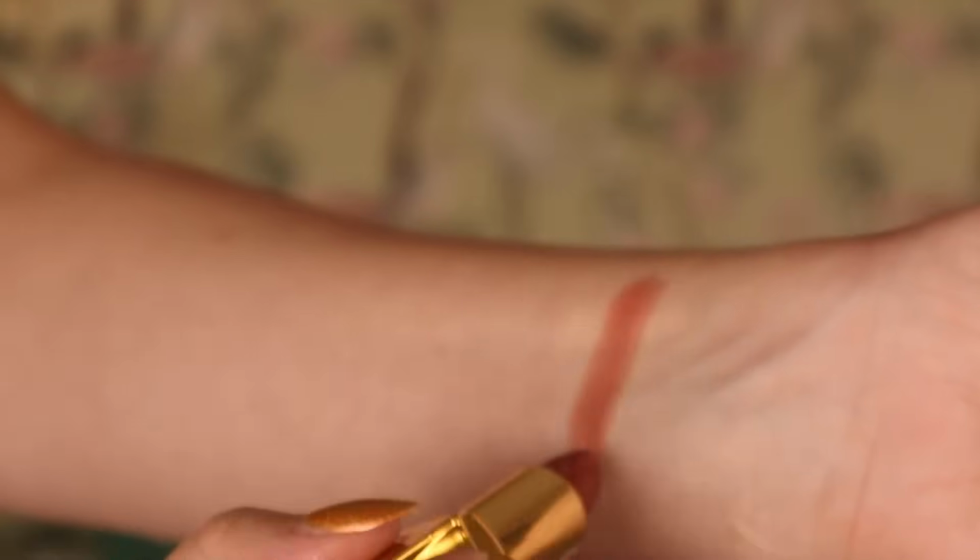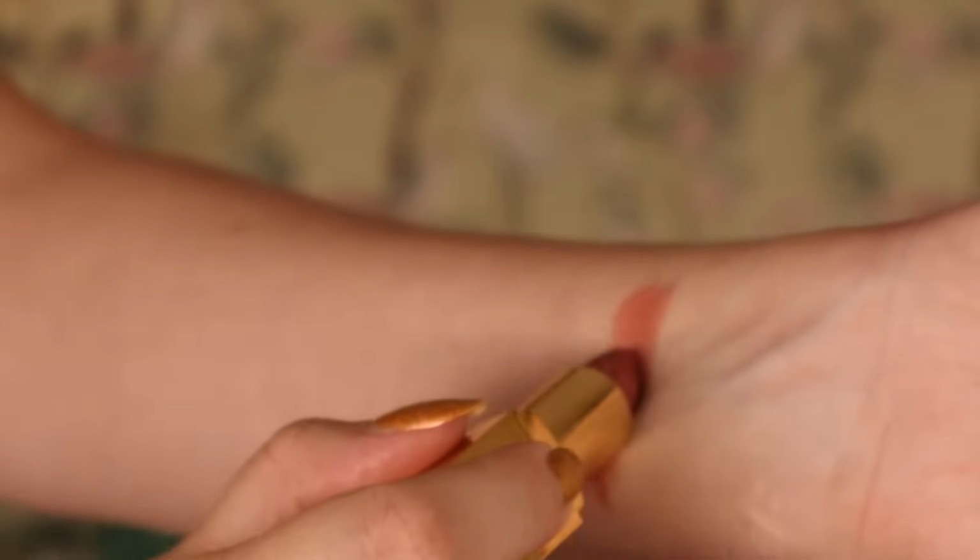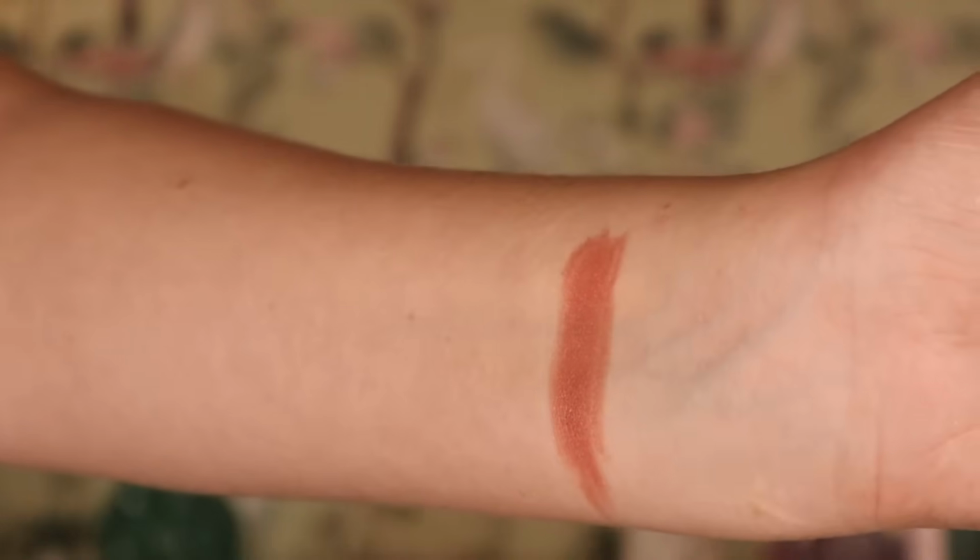So this is the swatch. Of course, there's gonna be more swatches as well that are a little bit more close up. And this is looking like a pretty nice shade. It's on the sheerer side. I think it's a really nice nudish mauve color.